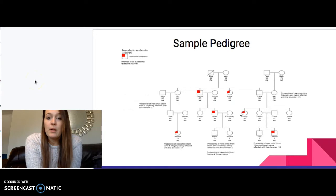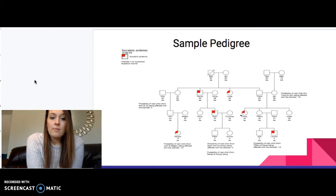So here is a sample pedigree of what this might look like. To break this down for you, circles are females, squares are males. Anytime you see red on this pedigree, it means that they are affected with the disorder. Carriers do not have any change in shape or color, but they are present in this pedigree. So up top here, you can see that these people must be affected with the disorder because they have 2 children that are affected with this.